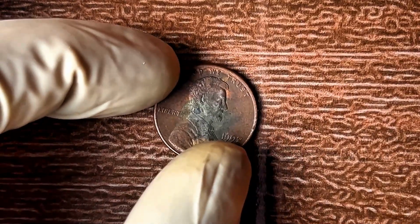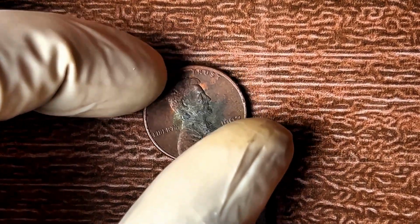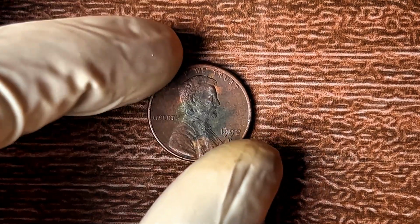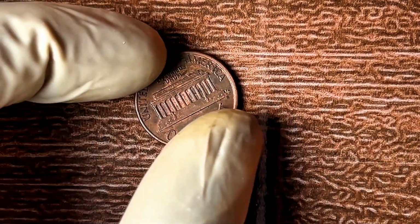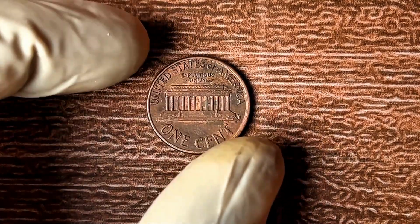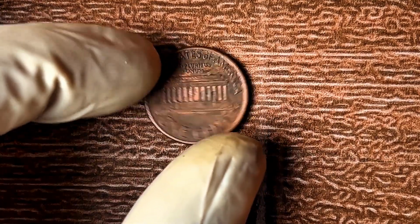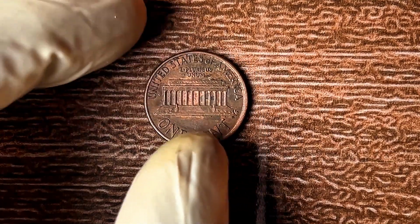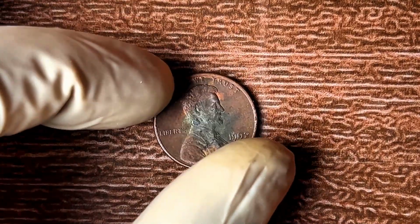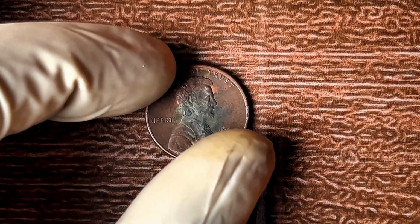Have you ever held a penny in your hand and thought it could change your life? No, I'm not talking about luck or magic, I mean cold, hard cash. Imagine finding a 1992 D Lincoln penny that could fetch you a staggering $980,000. Yes, nearly $1 million, for a single penny. Crazy, right? Here's the thing, thousands of these pennies might still be out there, sitting unnoticed in jars, drawers, or even under your couch cushions.